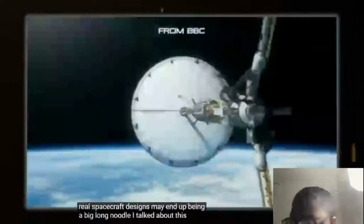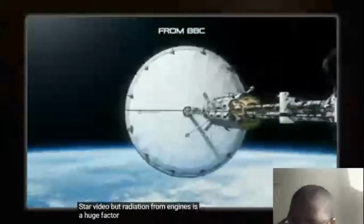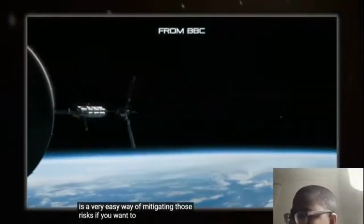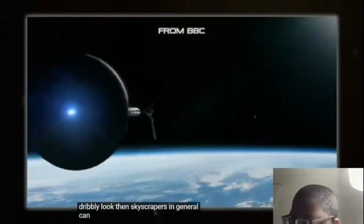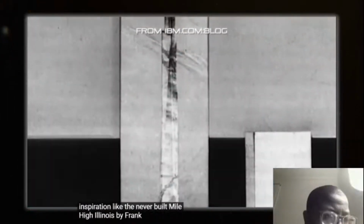I talked about this way back in January in the ISV event. Radiation from engines is a huge factor that needs to be considered, and being far away from them is a very easy way of mitigating those risks. If you want to make a ship that is super long but don't want this trusty, greebly look, then skyscrapers in general can make for a great source of inspiration, like the never-built Mile High, Illinois by Frank Lloyd Wright, which I think looks amazing.